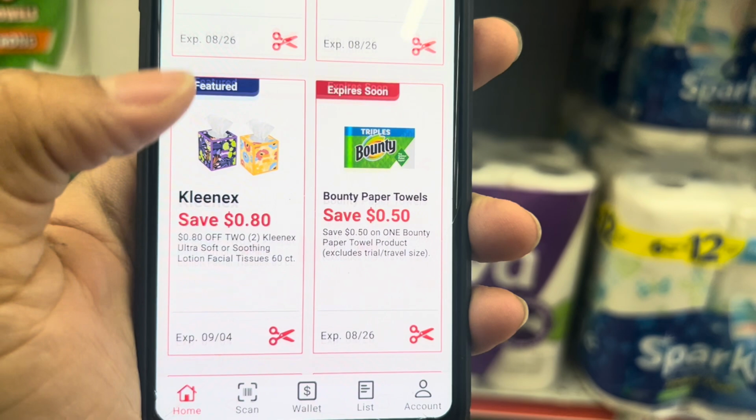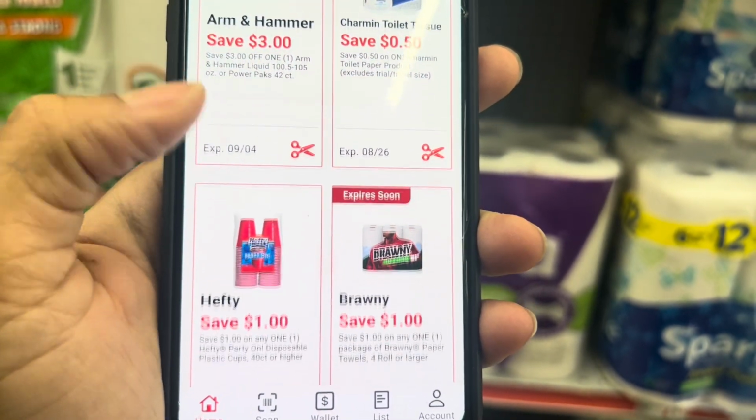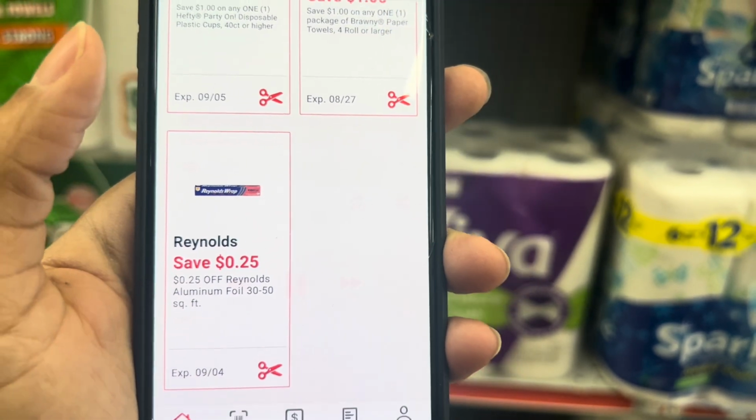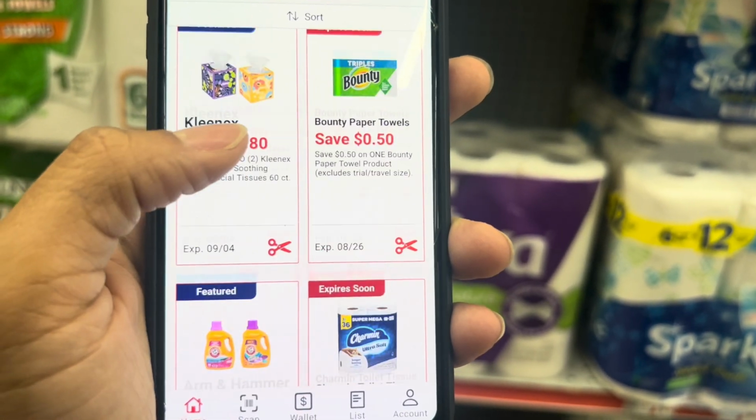But again, y'all, look at your digital coupons, because again, I don't factor in every single digital, and a lot of times there may be other items that you're going to be paying for anyway that you might have a coupon for.